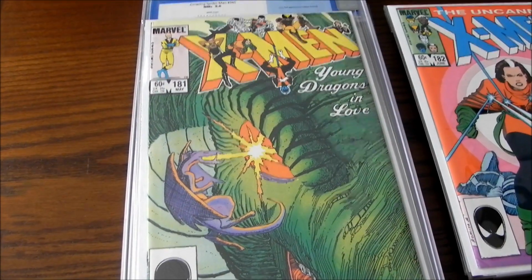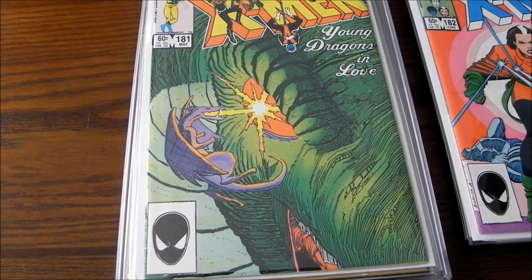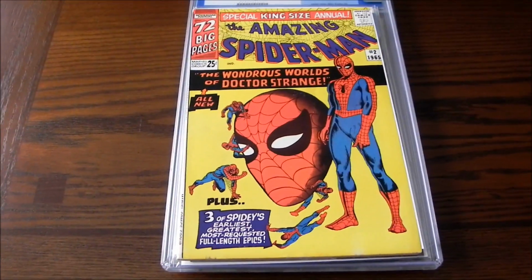He originally sent me a bunch of books and they weren't really nice, and it turned out that he sent me the wrong book, so we ended up going back and forth a little bit, but he was real cool about it. This one I picked up at a show in October.